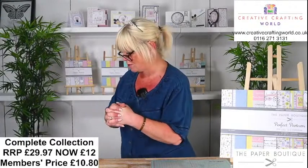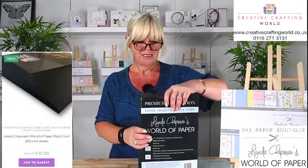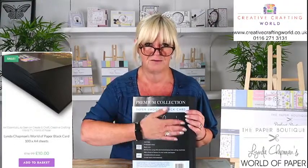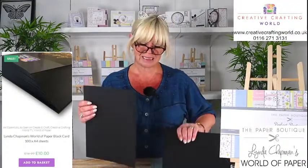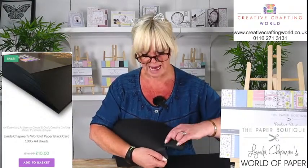So, what else have I got for you? I have got the usual gorgeous cards. So, starting off with the Super Smooth Black card, Linda's World of Paper, 100 sheets, 200 GSM. This has got quite a few finger marks on it now, so just ignore that front sheet. Yours will be pristine clean, don't worry. So I'm not wearing black today, so I can actually show you what this looks like. You've got that beautiful black core in there.